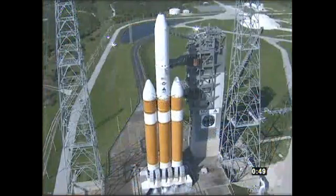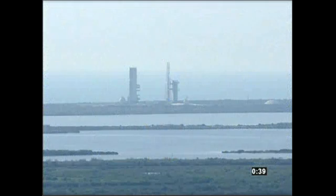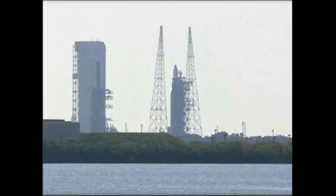50 seconds. 45 seconds. Launch enable, GE main power off. Main power off. Second stage LH2 secure at flight level. 30 seconds. Green board. 25 seconds. Flight lock in. 15. Igniters armed. Rofi ignition.